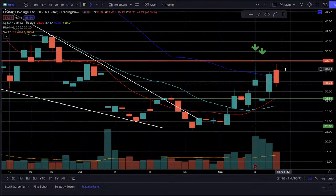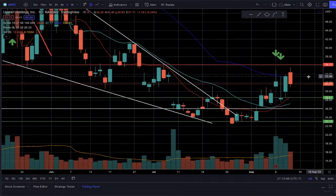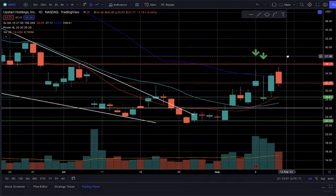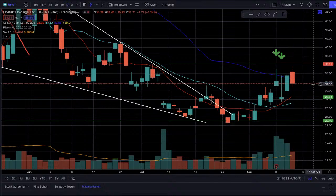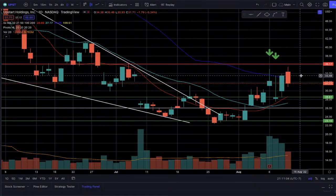It's staying away from the 10 SMA, which allows the price to gain more momentum and gain more buyers as it's heading upwards. So UPST here is a really good name to watch for the rest of this week and possibly into next week, as it's about to explode higher, especially if we do exactly what I think it will do tomorrow, right? I want it to close above the 50 SMA and hopefully, ideally, above the $34 level.